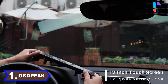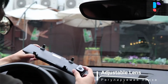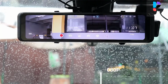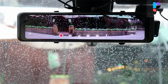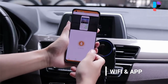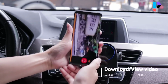Number 1. Brand name, OBD Peak. The OBD Peak Mirror Dash Cam uses strong light suppression and HD technology to provide very clear and soft images for drivers at night. It can capture more details whether at night or during the day. The front camera adopts the Sony Starvis IMX415, which captures native 4K UHD footage with more stunning detail than ever. License plates in the distance that are unreadable in 1080 pixels or other resolutions are very crisp in 4K video.